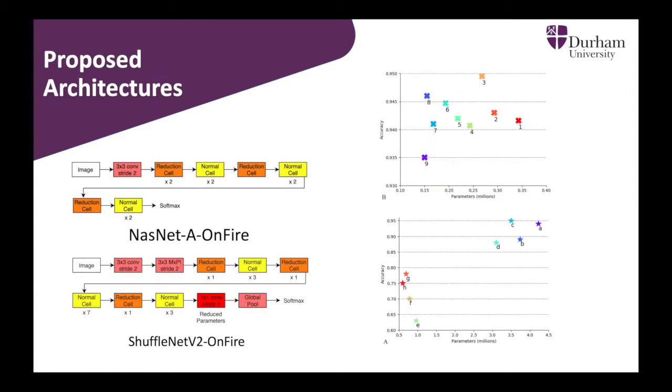With exhaustive experimentation using both architectures, we propose the following two reduced complexity architectural variants, modified for the binary classification task. The graphs on the right show the different architecture variants and their overall accuracy after training. NASNet A on Fire is a variant that contains only 2 normal cells compared to the previous 4 in between the reduction cells. The normal and reduction cell lower level architecture remains the same. The total number of parameters in NASNet A on Fire is 3.2 million.